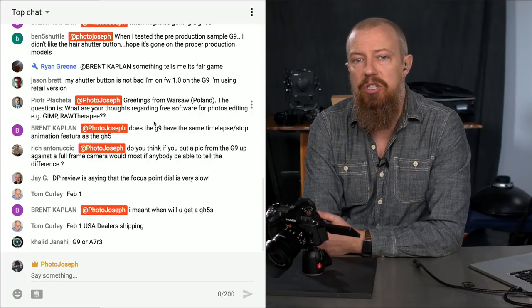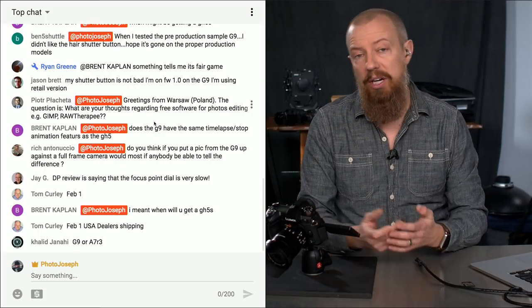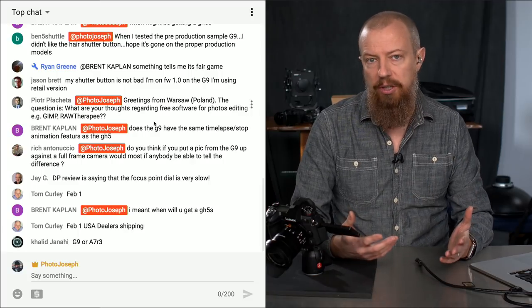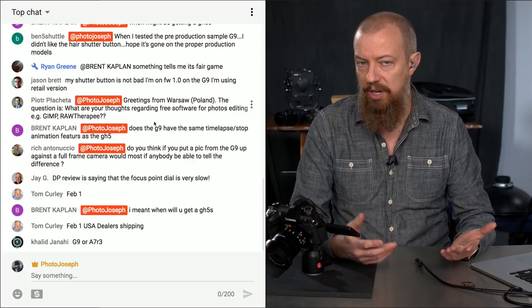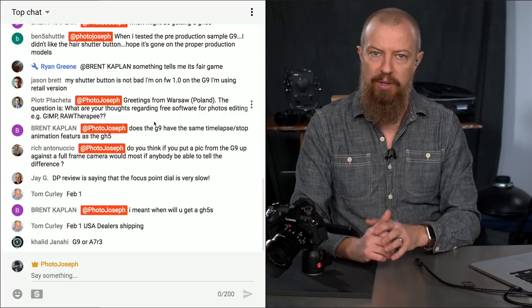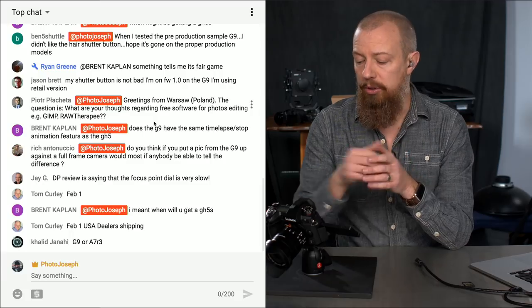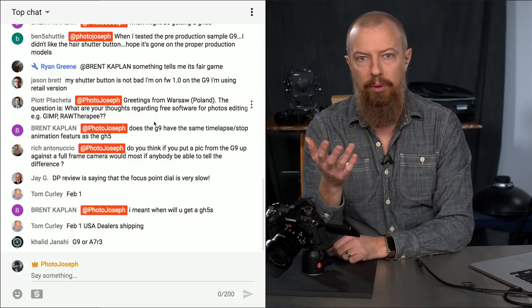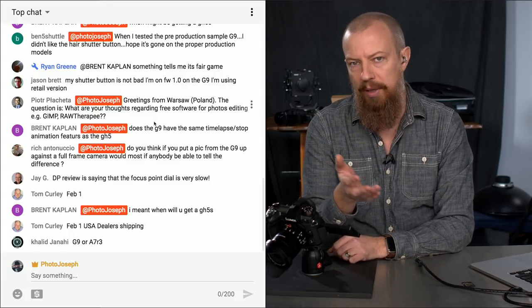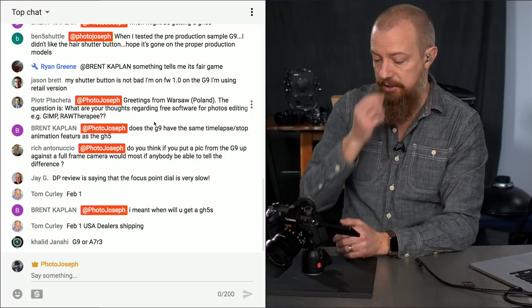I think it's going to depend on a lot of situations, right? The lower light you go, the higher ISO you go, generally the larger sensor is going to have an advantage, with less noise. This is exactly why the GH5S has a lower resolution sensor, so that it has bigger pixels and better low light gathering capability. So G9 versus full frame, if you go into super low light, the full frame is likely to perform better at really, really high ISO. That's just physics. So there is that to consider.